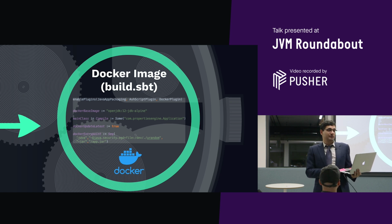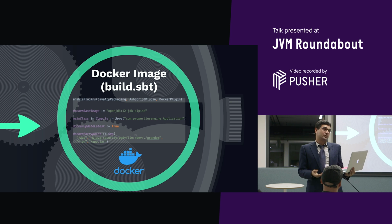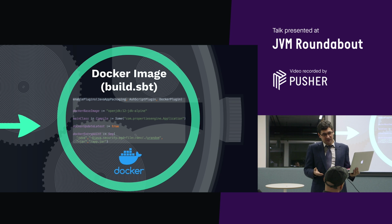I like to add some scripting to my images, like bash or ash. In Alpine Linux, they don't provide any bash from the start, so just put in the ash script plugin. And the last one is the Docker plugin. The Docker plugin will pretty much build the image for you. You need to provide, of course, the base image for that. Here I'm using the JDK Alpine.